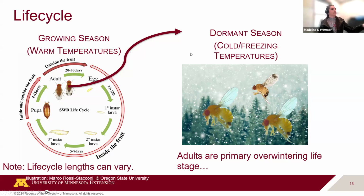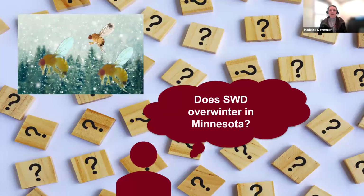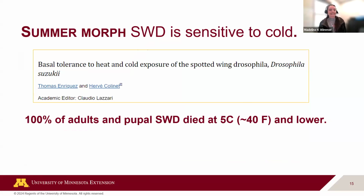And again, so this one on the left, right, you're going to be having that go on when reproduction is happening in the summertime during the growing season. But there's a little bit of question about what could be happening during the dormant season. So you might be wondering, does spotted-winged Drosophila overwinter in Minnesota? Based off of research that has been done on what I would refer to as the summer morph, which is what I introduced to you, that thin cuticle fly that you're going to be trapping in the summertime, they have a very low threshold when it comes to cold temperatures and survival. So is that morphology surviving through the wintertime? No, it's not.